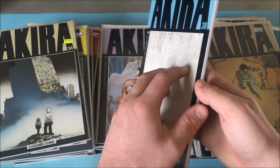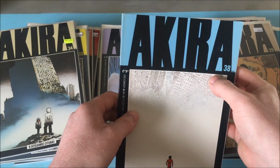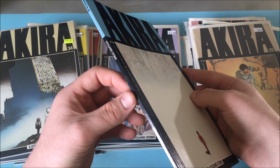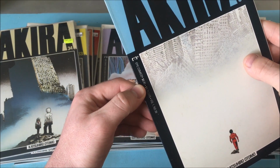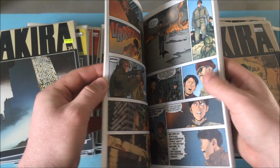So the production schedule started to slow way down. And the last books between 30 and 38 were spaced out considerably. They ended up being more money. This one's like a $7 book. And ultimately, there weren't that many of them produced, honestly.